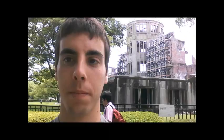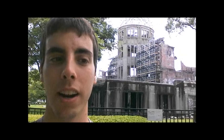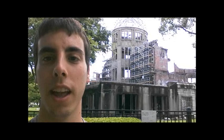We are now at the Atomic Bomb Dome in downtown Hiroshima. And this building was left together after the bomb and has been preserved as a reminder of the damage of what nuclear weapons can do and as a memorial to everlasting peace. And so they're doing some scaffolding work on it right now. It's supposed to wrap up at the end of July, but normally the dome just stands and the whole building is a symbol of the city and its strength.